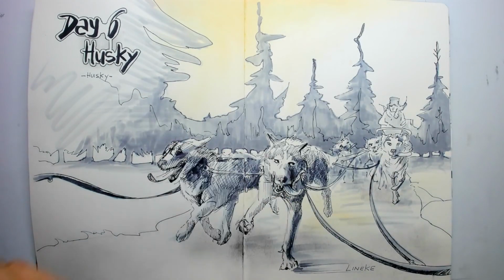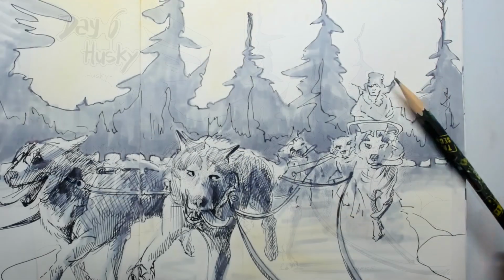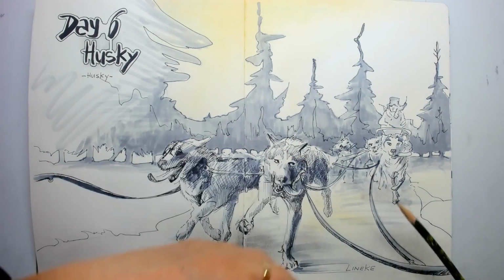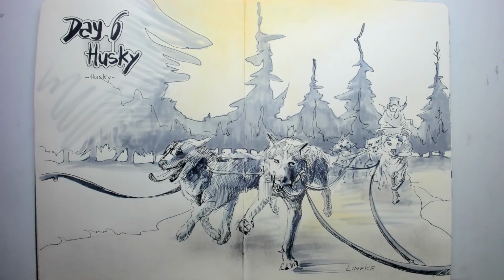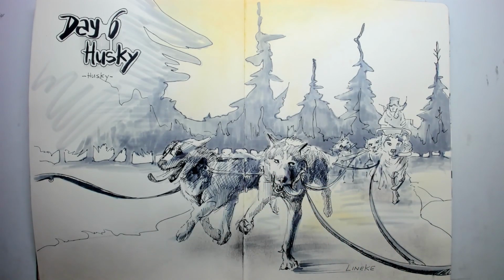There are huskies. Day 6, husky. And these are going through the polar landscape with that little man here. And well, a lot of perspective too. Lines coming towards you here and here. And then some blurry trees in the background. So very nice drawing, I think.